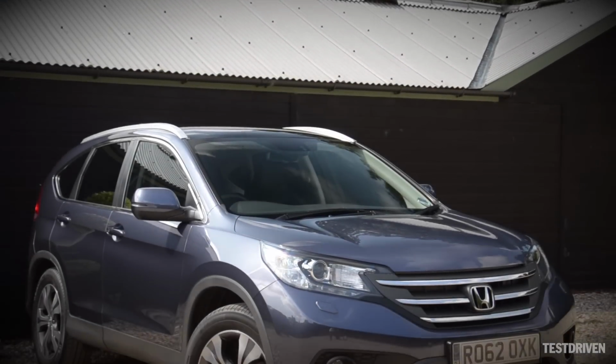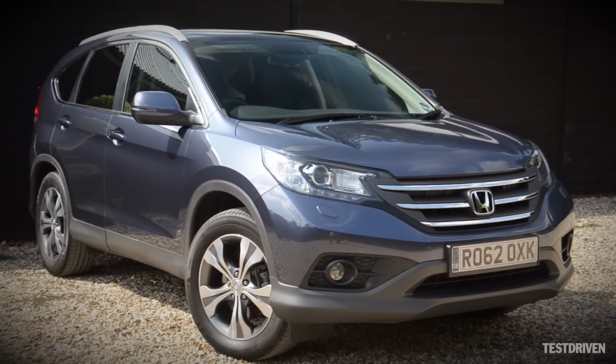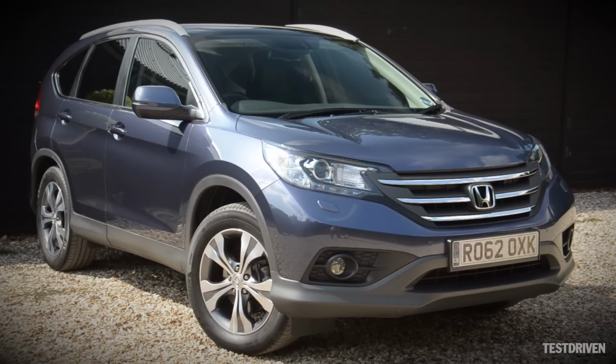units. With demand for ever more efficient vehicles increasing, Honda responded with this, the fourth generation CR-V, featuring a more aerodynamic shape, up to 12% reduction in emissions, and even the option of two-wheel drive.